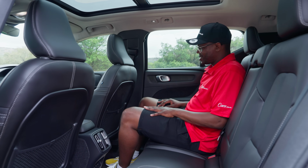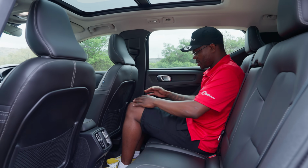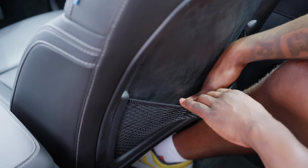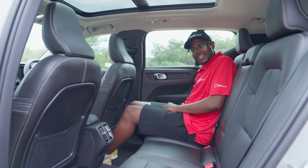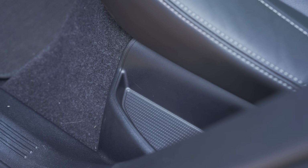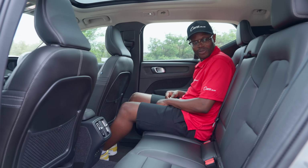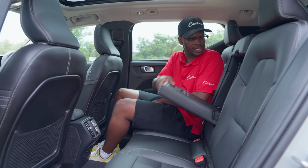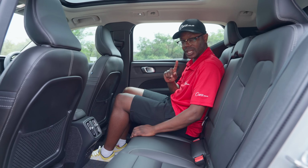Back seat, Volvo XC40. Roomy, comfortable, lots of headroom, enough legroom. There's a little pocket here for me to store some stuff. And then there's a secret little storage compartment down here, and it's split in two. Nice touch, Volvo.